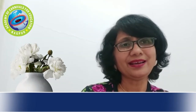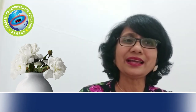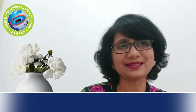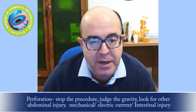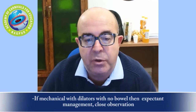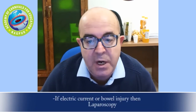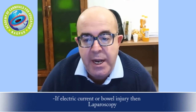You have explained very good preventive measures. But suppose there are complications like perforation, bleeding, then how to manage these complications? How to deal with complications? If perforation occurs with mechanical instruments and no bowel injury is suspected, the patient can be managed expectantly with close observation for a 24-hour period. If perforation occurs with an activated electrode, one has to assume that there has been a bowel injury until proven otherwise, and laparoscopy or laparotomy is recommended.